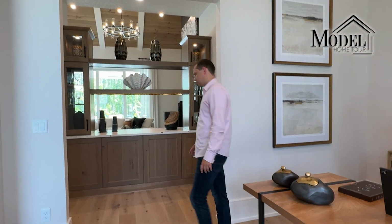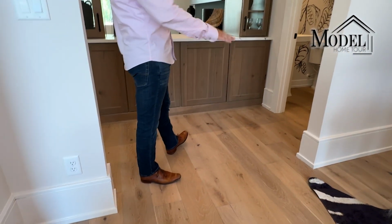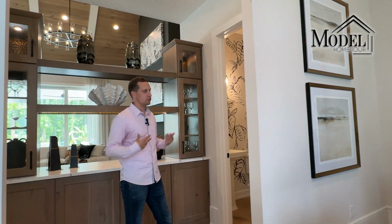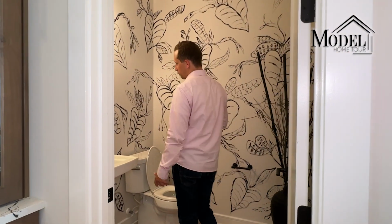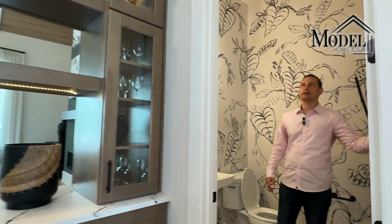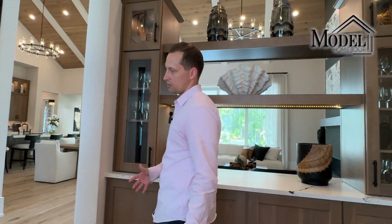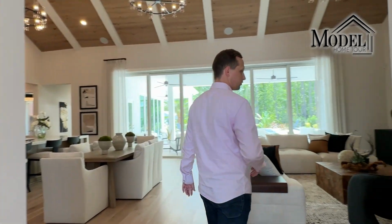And keep in mind too, as we're walking through this, these baseboards are not your standard. These are definitely upgraded baseboards with this really tall height, with a little bit of the trim pattern with it. So again, just to give that luxury feel, that was their goal here. And I think that it worked out for them. We do have our powder room over here off of the office, so that way people don't have to use the other bathrooms, since all the other bathrooms are in bedrooms. 8-foot doors. They did a nice look with the walls. It's not actually wallpaper. That is actually a stenciled pattern on the wall. So definitely a little different there.